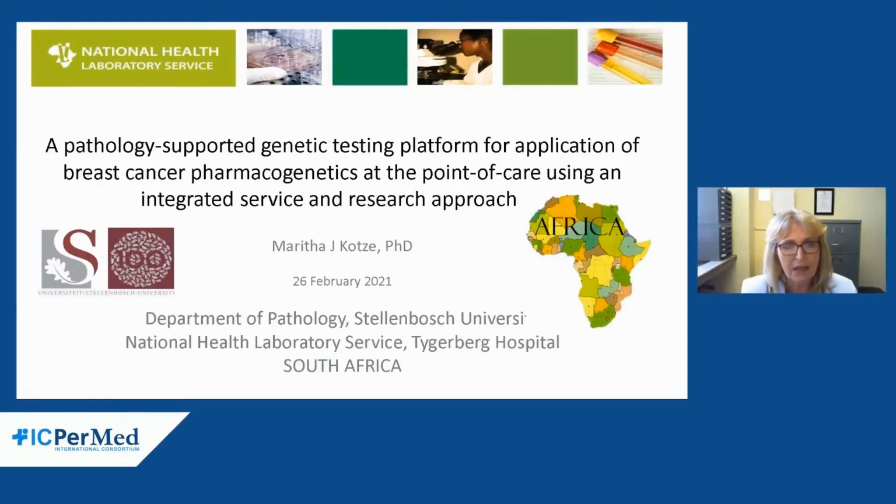Thank you very much for the honor to receive this award on behalf of Stellenbosch University and the National Health Laboratory Service in South Africa. The whole purpose of our project is to bridge the gap between research and clinical practice. And we have developed over many years a pathology-supported genetic testing platform where the research and the innovation and the application all come together. And more recently, a point-of-care testing platform started to be used as just an entry point for this whole process to take off.